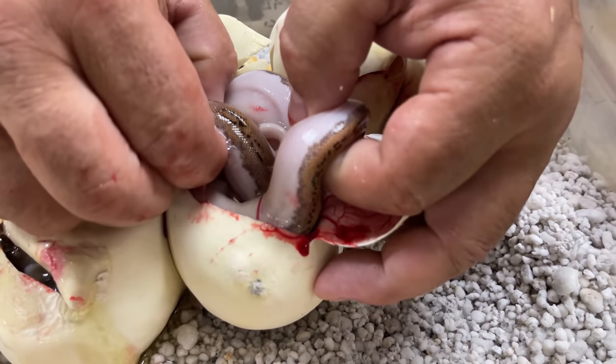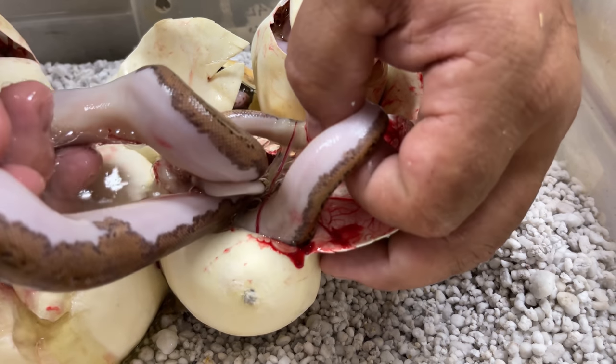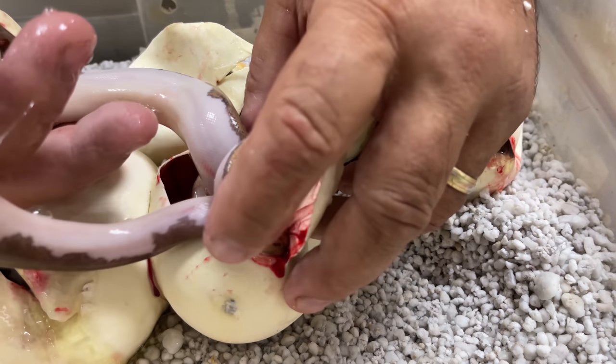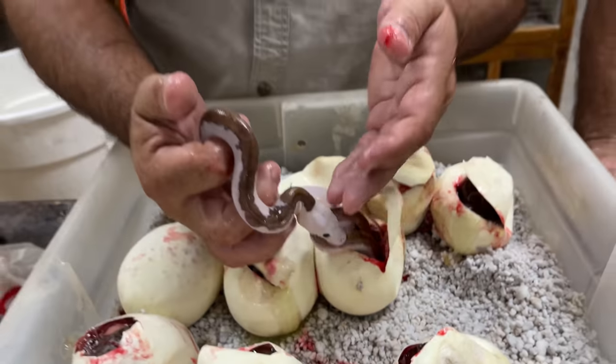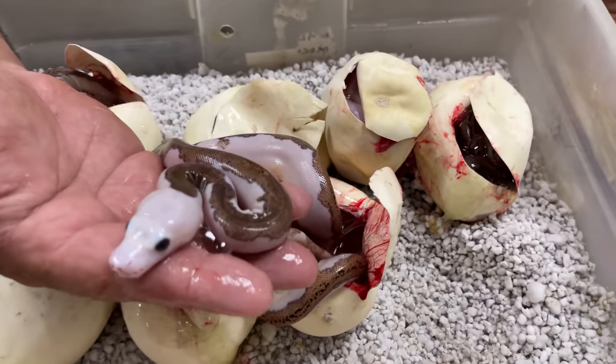We were just talking about him. Oh, man. I want to make sure it's not tangled up. Everything looks good. Big. Jeez. Beautiful. Be a 30 footer someday. Look at that. Oh, man.